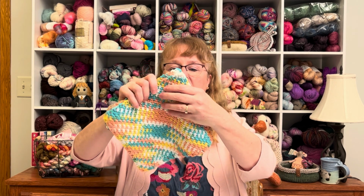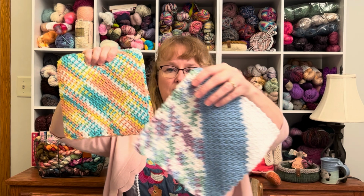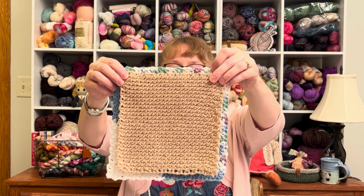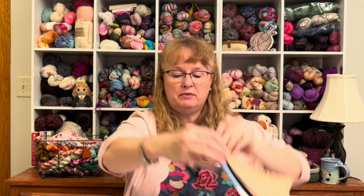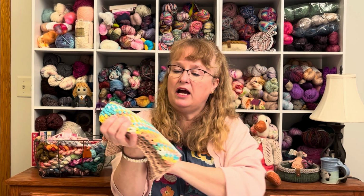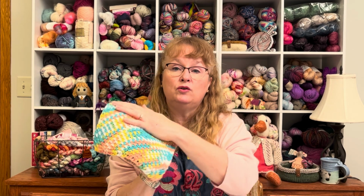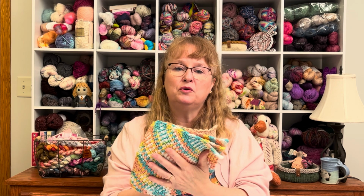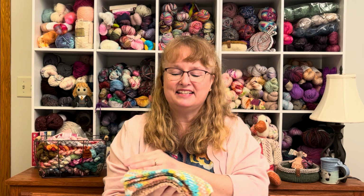And the next 5 dishcloths are also the same pattern. Now I did try to make these a little bit smaller because I thought this one was a little big. So you can see I did make it a little bit smaller. But this yarn, I used 2 new, so not scraps, but new cotton in my stash.